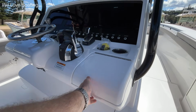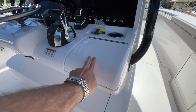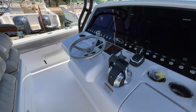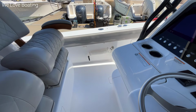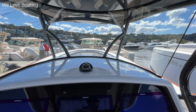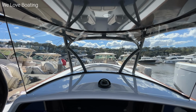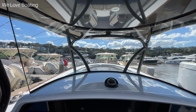And there's also a couple of areas here. One is like a little glove box area for things like wallets and keys, stuff you don't want to get wet. And then there's a second of those just off to the port side. But here we go, terrific view out. We're going to take a look forward, of course, up into the bow area and show you what's through there.